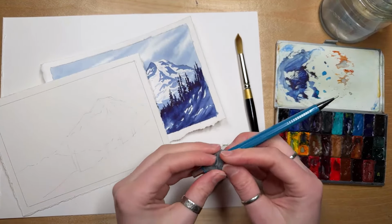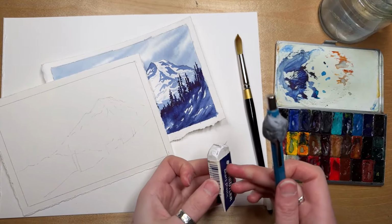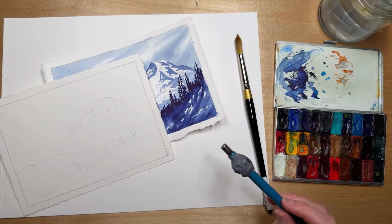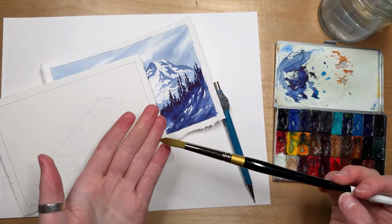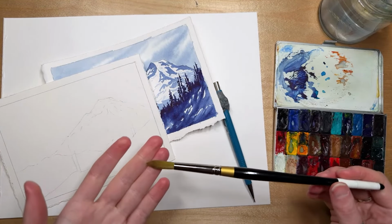It's a kneaded eraser that stays on there when I'm in the field, because then I don't end up losing the little eraser shavings everywhere and have to collect them, which is just a major pain in the rear when you're out backpacking. So a pencil and a paintbrush. I'm using just, I think, a pretty affordable $10 or $12 number 2 round I got from Blick Art Materials.